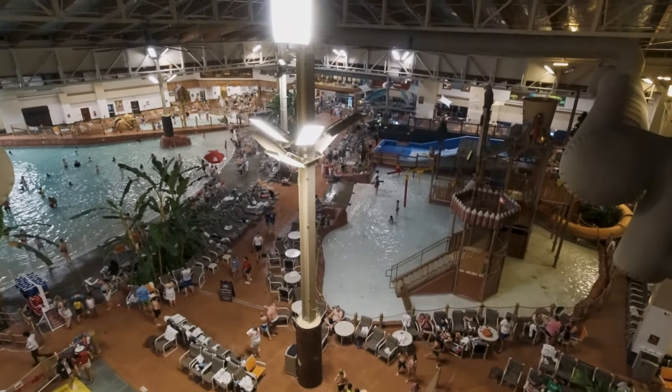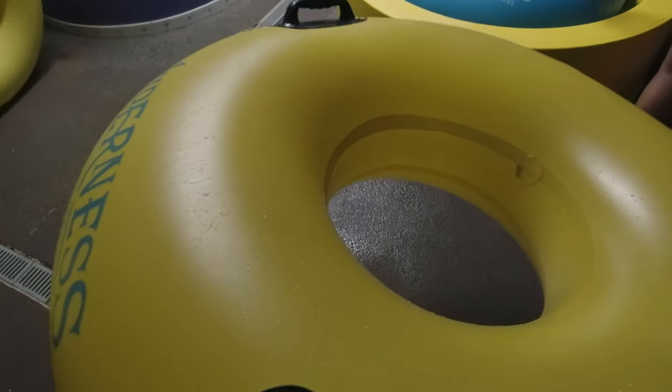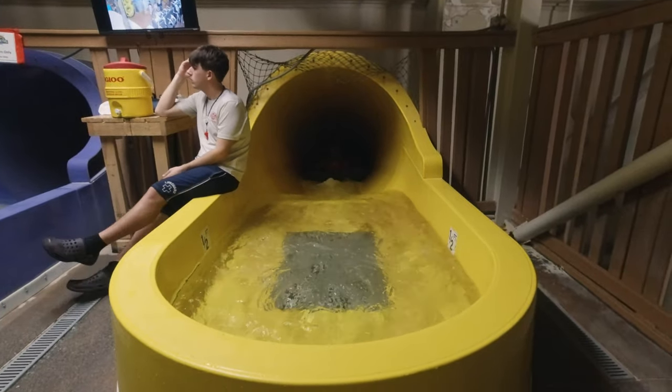All right, so we're at Wilderness at the Smokies, and we're at these tubes down these slides. It should be pretty neat. We're really high up here. They're gonna go on the double. I'm gonna do the single myself. Good. All right, let's go.